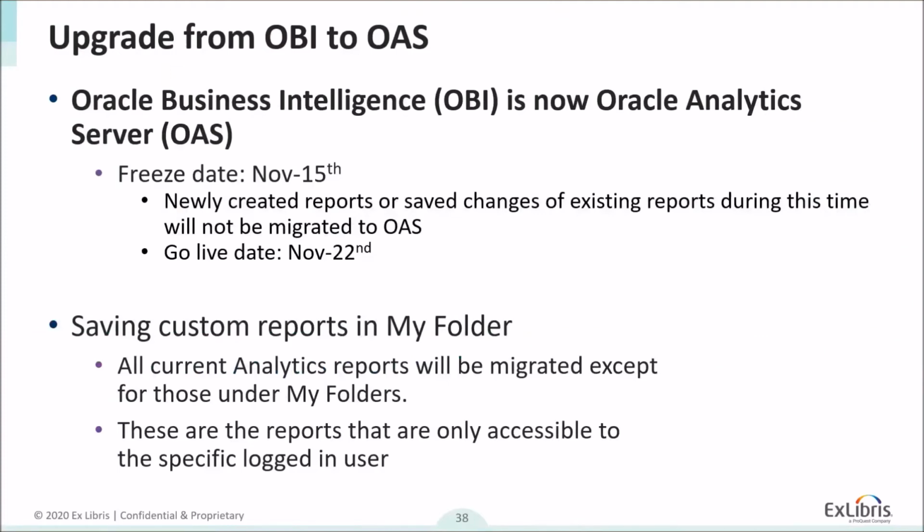I sent out some emails on this previously, so hopefully you've seen that. This is not coupled with the quarterly release. In other words, this will continue forward regardless of the December move for the quarterly release. So the freeze date for that is November 15th.